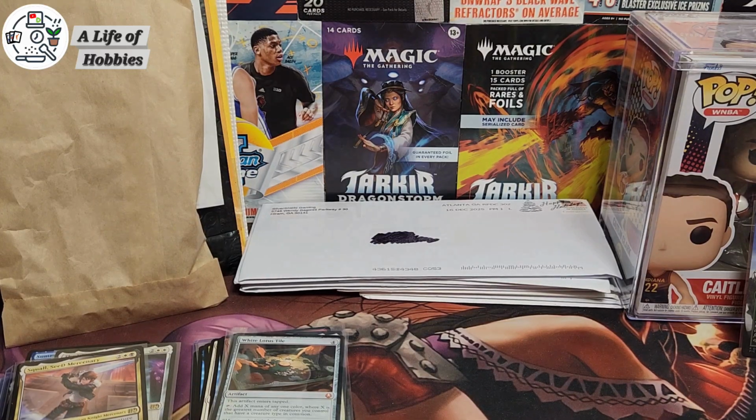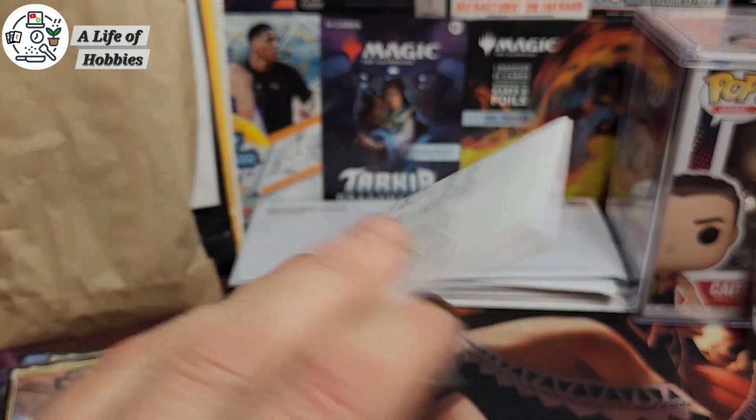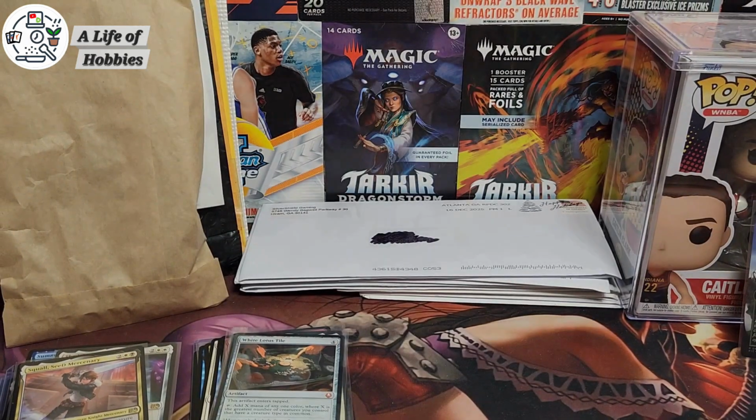Alright, this one is from Armor Cards. So they really went all out on the packaging here. Not sure what I should do here. Let's see if I can get a corner. Oh, I got a corner. They really make you work for it in this one here. Alright. Armor Cards, TCG Player.